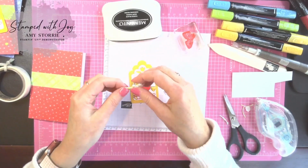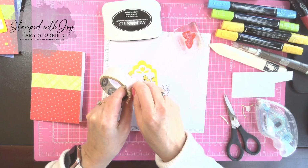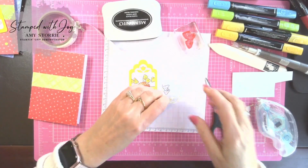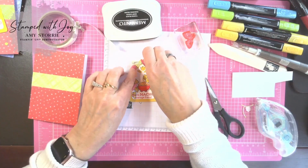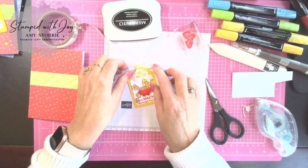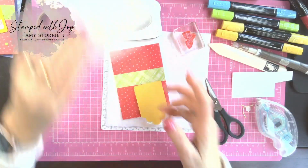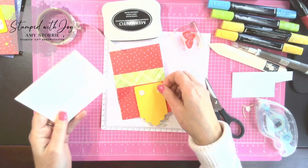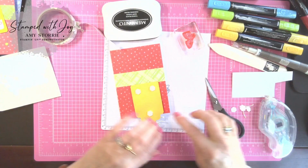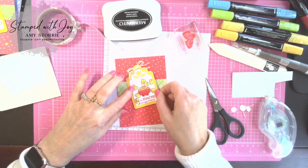All right, so I've cut that. I'm going to tie this at the top, or stick it at the top, kind of like a tag. So again, glue dot. Right there. All right. Cute little tag, and then we're just going to pop this up with our dimensionals. I think I'll just do 3. That's good enough. Put this kind of crooked like that a little bit.